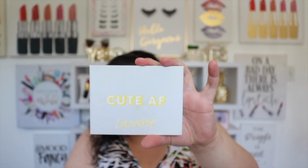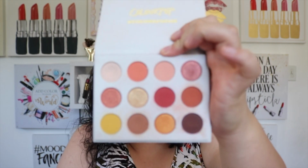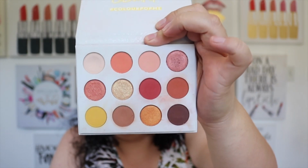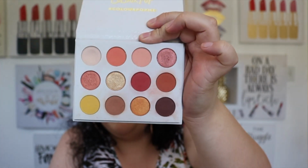Number 6, most used palette would have to definitely be my Colourpop Cute AF Yes Please palette. And this palette, I used it straight for a month after I bought it from how obsessed I was with this damn palette. Then I hid it because I was like, bitch, you need to use other palettes. Like, get it together. But I still use this palette. I don't hide it from myself anymore. I love it. I came to terms with me loving it so much.